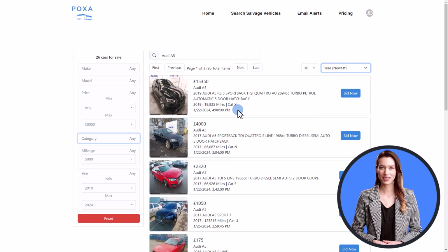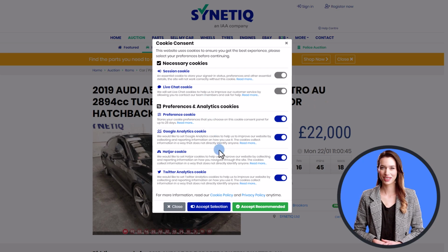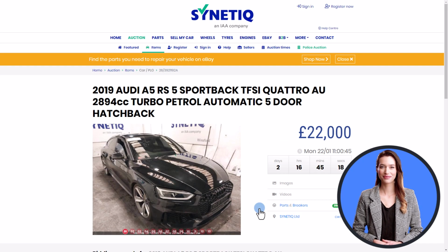Found your dream car? Simply hit the Bid Now button. You'll be seamlessly redirected to the relevant auction website where you can place your bid directly. This was a demonstration of how you can navigate on POXA.